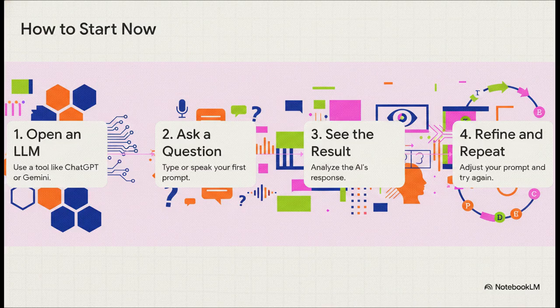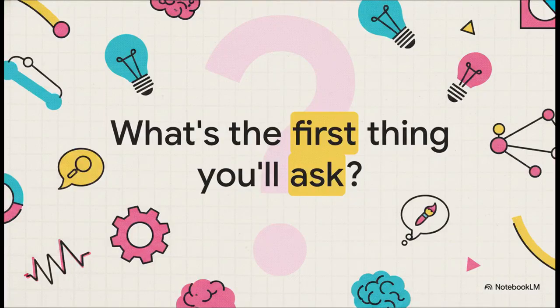Step 1, open your favorite AI tool. 2, just ask a question. Anything. Don't overthink it. 3, see what it gives you. And 4, this is the magic step. Think about those levers we talked about. Tone, detail, perspective, and context. And refine your prompt, then just try again. That's the whole loop. So really, the only thing left to do is to begin.